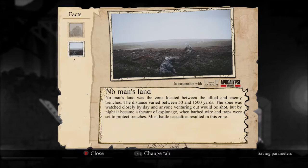No Man's Land. No Man's Land was the zone located between the Allied and enemy trenches. The distance varied between 50 and 1,500 yards. The zone was watched closely by day and anyone venturing out would be shot, but by night it became a theatre of espionage, when barbed wire and traps were set to protect trenches. Most battle casualties resulted in this zone.